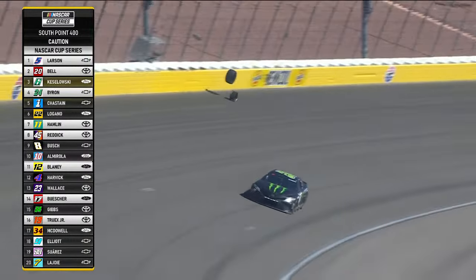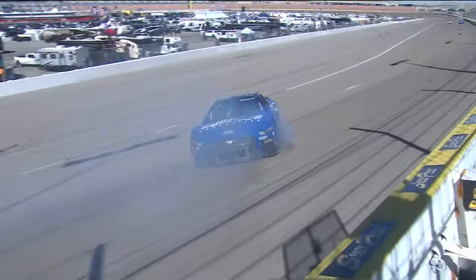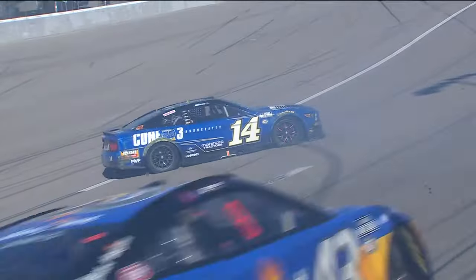So spinning the car around here, a lot of damage to the right rear, knocks him out of the race. 14, Chase Briscoe, in the wall, around he goes. And I thought the 54 blew a right front tire, but the wheel's actually coming off the car, so he goes into the wall right here.